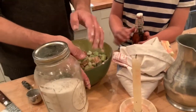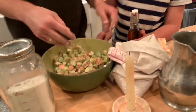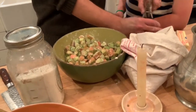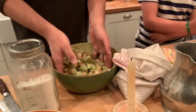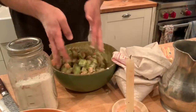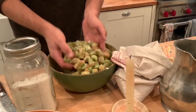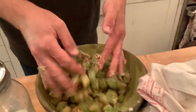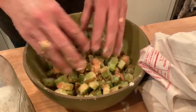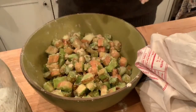And this rhubarb's already a little wet. You saw me just wash it and cut it, so it's a little bit wet. And then we just toss it with our hands a little bit. I'm adding, let's say that's a 1/2 teaspoon of vanilla extract. So it's got the sugar, and it's got the flour, and all of that's a little bit wet. You can see it on my hands, a little bit wet just from the natural water on the rhubarb. And this is the filling.